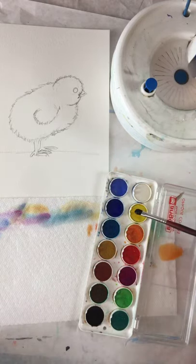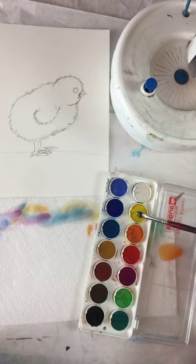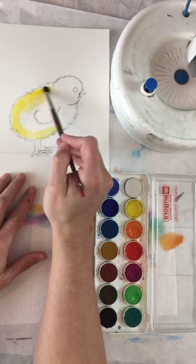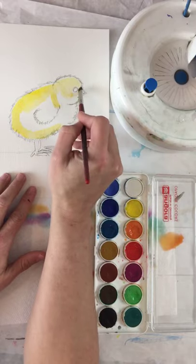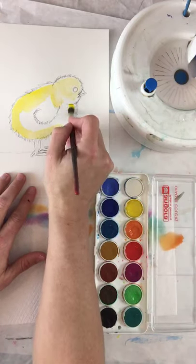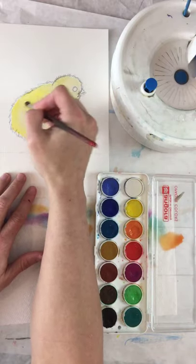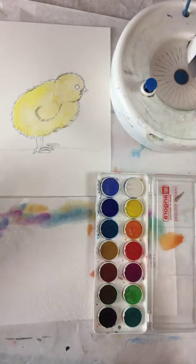Now, I'm going to come in and I'm going to put a whole lot of water on my brush. And I'm going to go into my yellow. And I am going to paint the whole thing yellow. Okay? So I'm coming in and I'm painting the whole thing yellow. I'm not painting things I'm not painting right now. I'm not painting the beak. I'm not painting the eye. I am having to go back and get some more water. All right. I am liking that right there. We have a yellow chick. Y'all see the little chick? It's so cute.